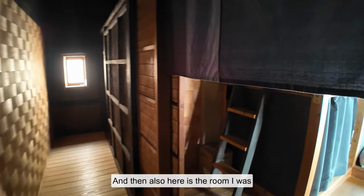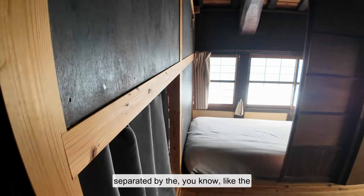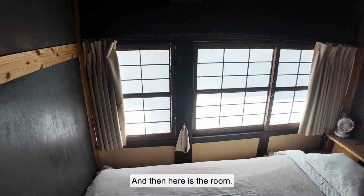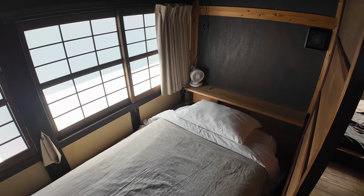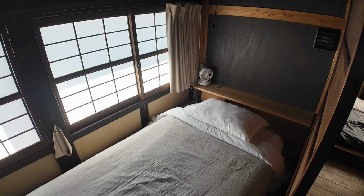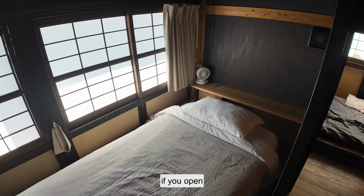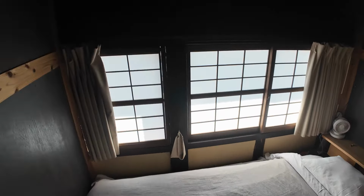And then here is the room I was staying at, and each bed is separated by a very thick curtain. And then here is the room. In the morning you get a lot of sunlight if you open the curtain, which gives you a really good feeling of waking up.